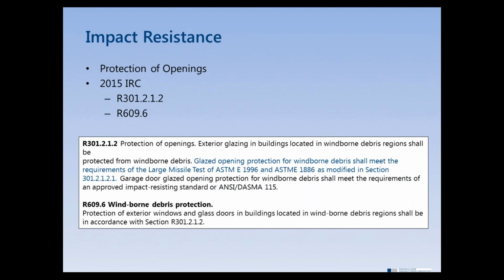The building code section R301.2.1.2 addresses the protection of openings and the requirements that exterior glazing in buildings located in windborne debris regions shall be protected from windborne debris. Glazed opening protection for windborne debris shall meet the requirements of the Large Missile Test of ASTM E1996 and ASTM E1886 as modified in section R301.2.1.2.1.